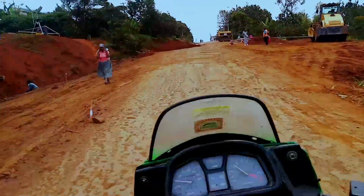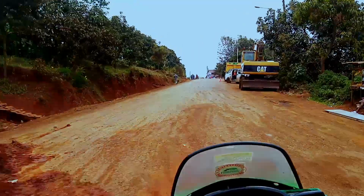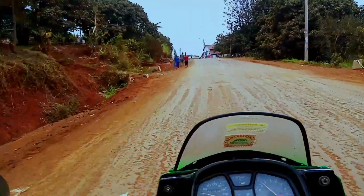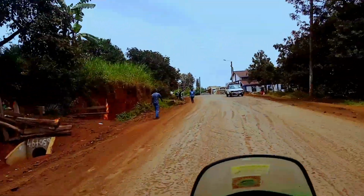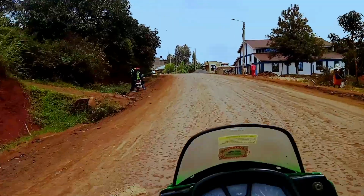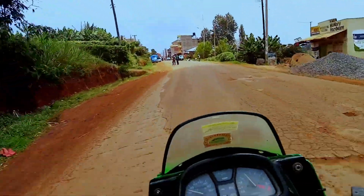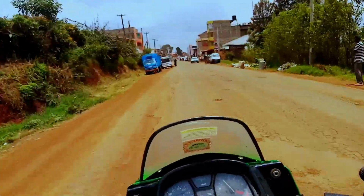Disconnect that music. If you are on earphones, headphones, whatever, intercom, just disconnect. See? That's a matatu that is trying to make a U-turn. That's exactly what I'm talking about. People take these rural roads just casually. You take your eyes away from the road for a second and you find yourself on rural off-road.